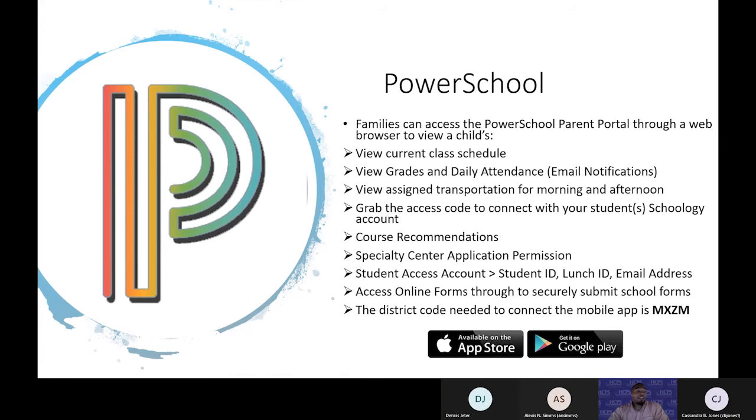There's also an option called Student Access Account that allows you to see your student's student ID, their lunch ID, and their email address. That will help if your student needs support logging into some other systems where they may need their email address or their student ID. You can get that in the Parent Portal for your student.